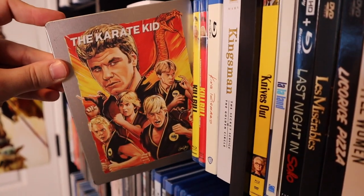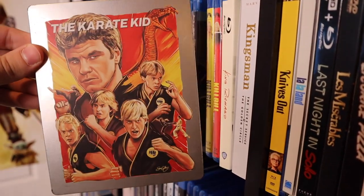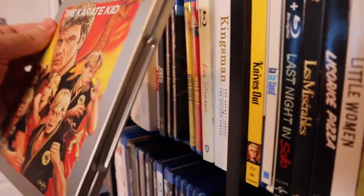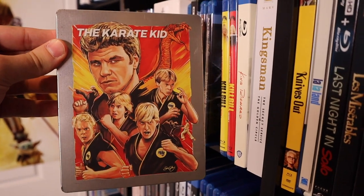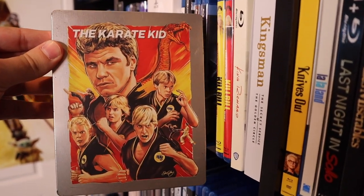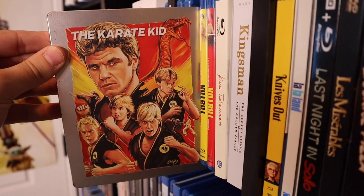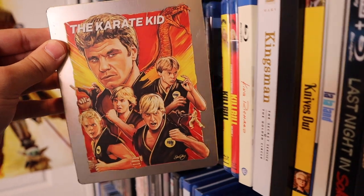The Karate Kid, for those who are Cobra Kai fans watching. I've had this steelbook since long before I ever watched Cobra Kai, long before Cobra Kai came out. I've always enjoyed this movie, and then I never watched part two, really. Growing up, I'd seen it once, and I rewatched all three, including part three for the first time, then fell in love with Cobra Kai, and now I appreciate the hell out of the steelbook even more. I mean, that's a thing of beauty.